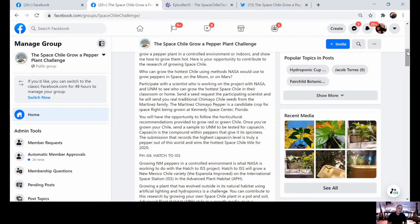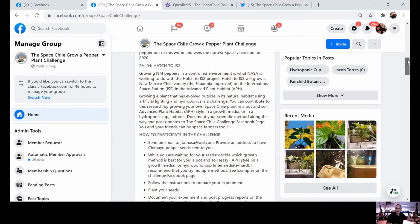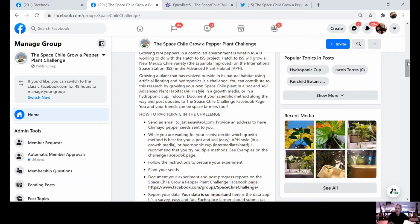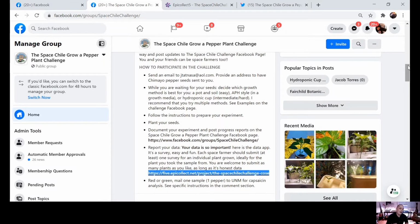So I see an opportunity here to reach out to the general community and challenge them to grow pepper plants indoors in a controlled environment, in their classroom or by themselves at home, and help me to learn what it takes to grow a hot pepper. They'll record data along the way, and in the end, they'll take one sample, dry it, and send it to UNM for capsaicin level testing, and then the hottest pepper wins the challenge for 2021. And really, the challenge isn't what I'm after. What I'm really after is the data. Whoever gets that hottest pepper, I'll be calling them to ask how they grew that pepper.